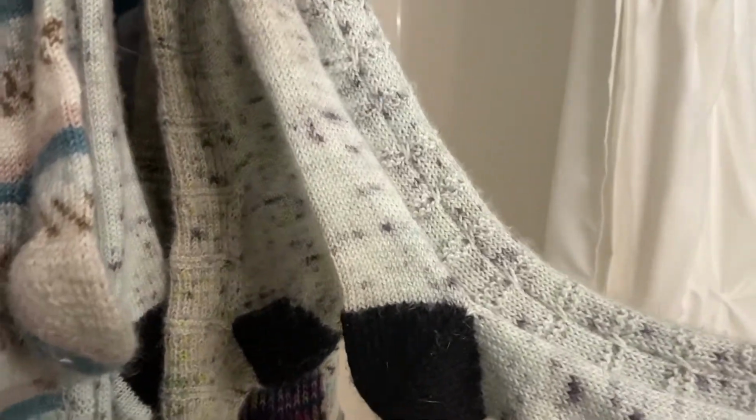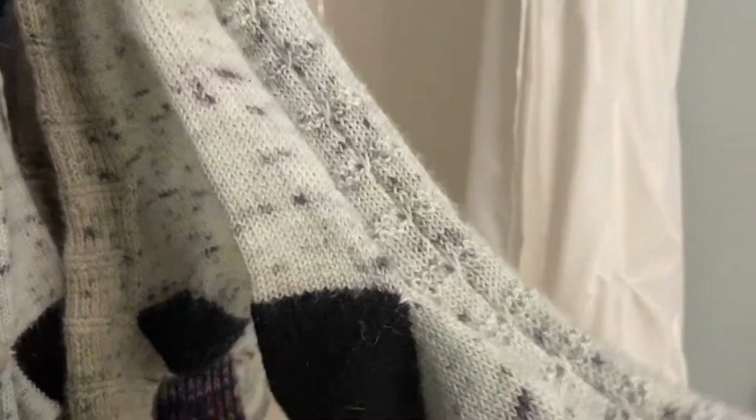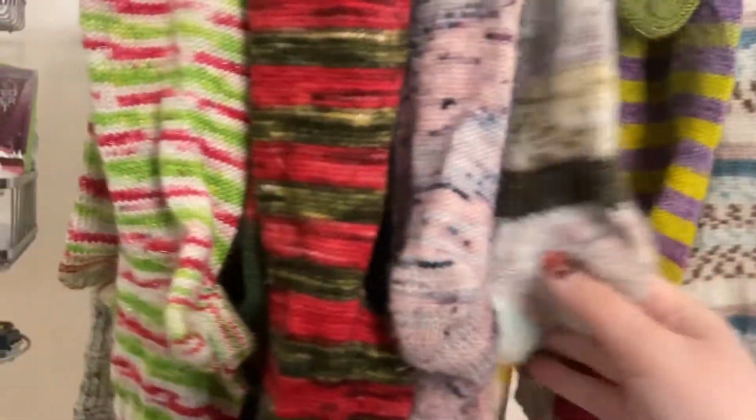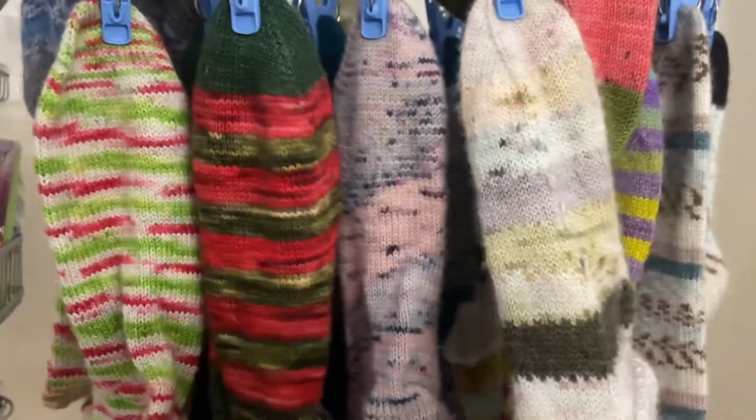These, is it the Whispers in the Wind, maybe? It's a crazy sock lady pattern. The yarn is Stress Knits. These are some scrappy Stress Knit socks.